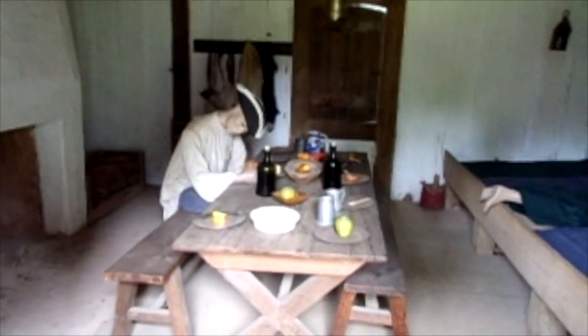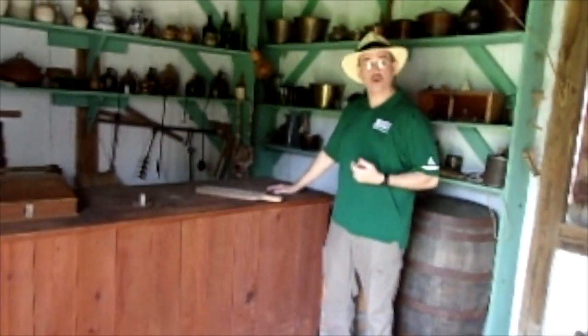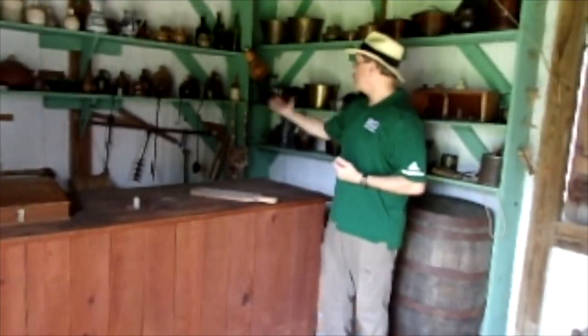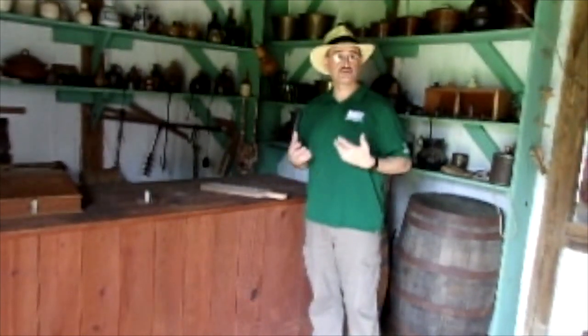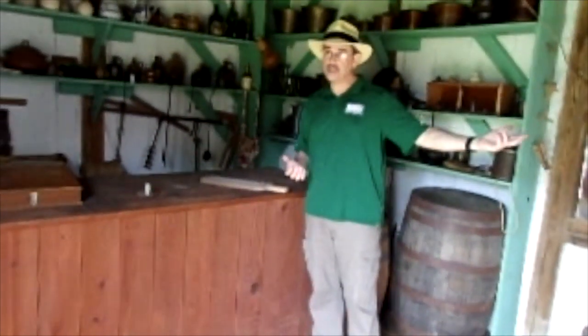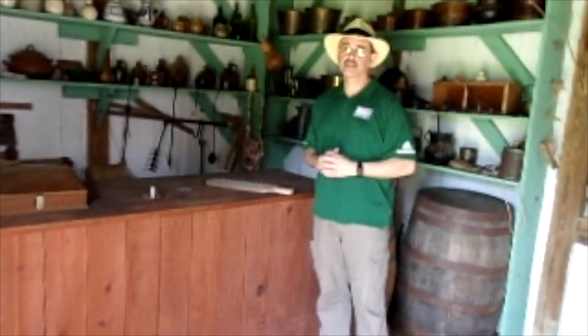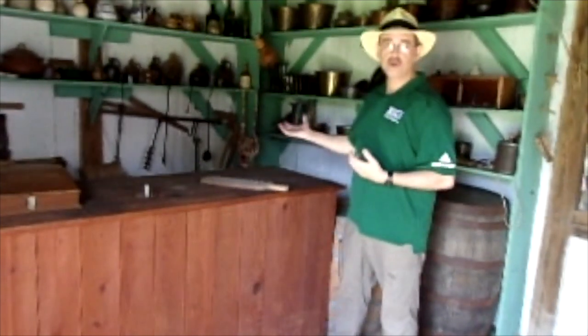This particular fellow seems to have plenty to eat today, so it looks like trade is going well for them. One of the primary purposes of this outpost was trade goods. The French had established this post for trade, both with the local natives and to trade with the Spanish across the border in Texas. And so there was a large supply of trade goods.